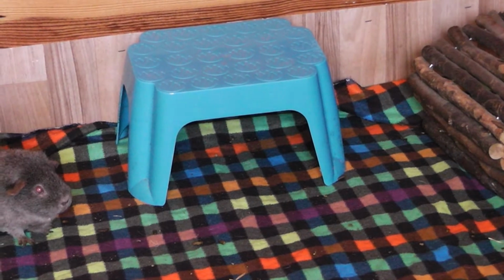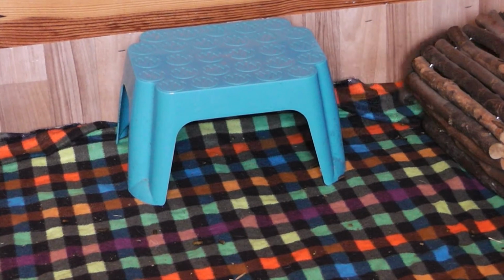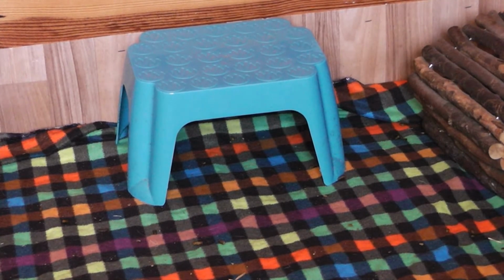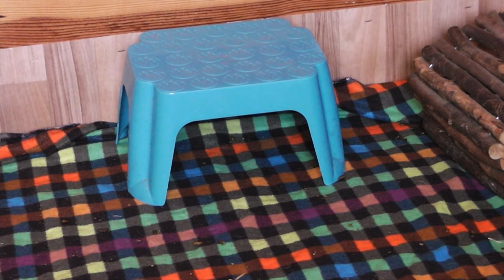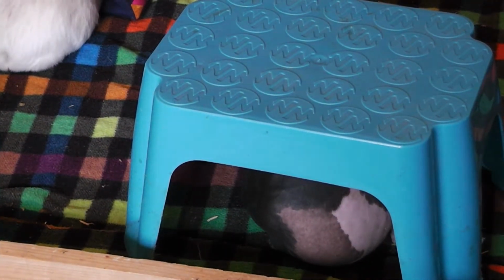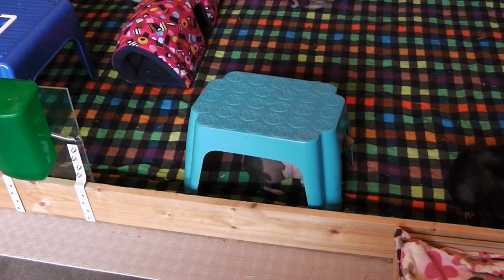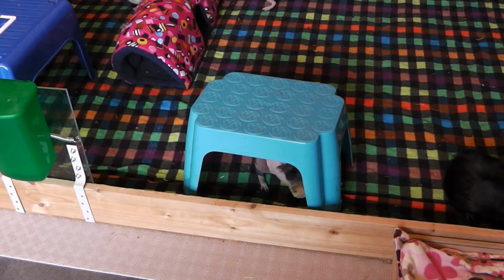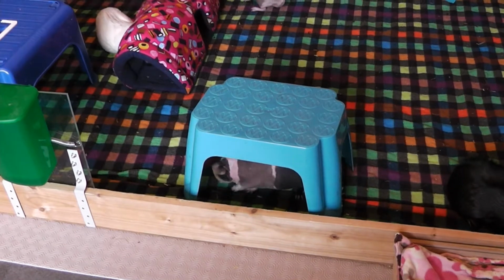I got these in Tesco's, but last time I was in Tesco's I asked if they had any more. They said this particular kind has been discontinued, so I don't know if you can still get them or not. But I have 4 of these. 2 are in the free ranging area and the other one is in the cage just here. So I really like these, and I use them as well when the pigs are outside. So last time the pigs were outside in their run, it was a bit windy, and I think Monika got fed up with the wind because she jumped on top of one of these and just sat there for ages.